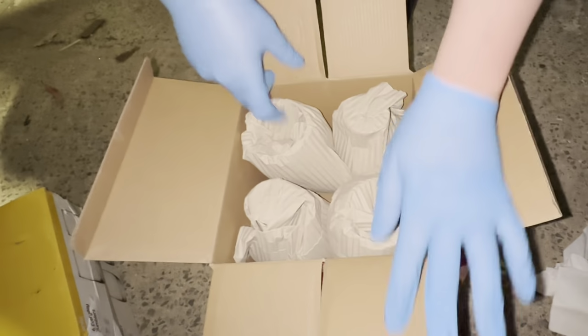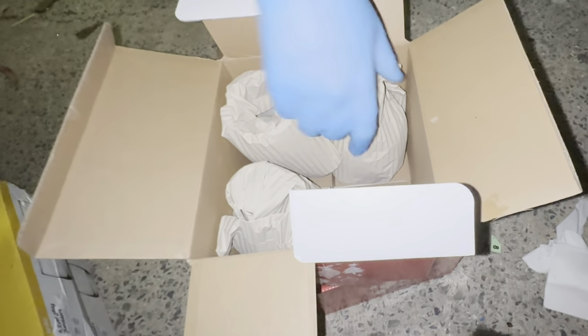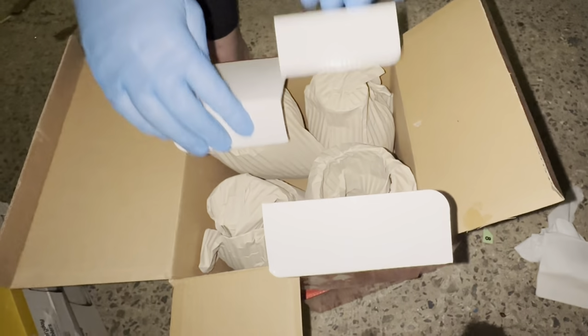Seems weird that they're getting rid of Christmas stuff. Oh, that's very good. Now we can go in this box now to make another complete box.